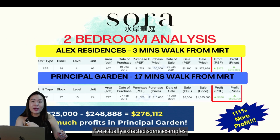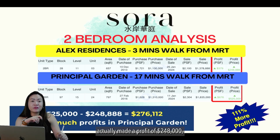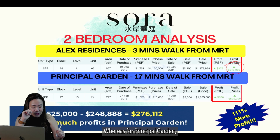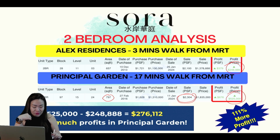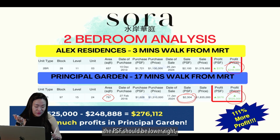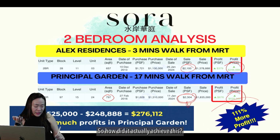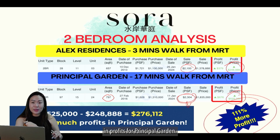In the two-bedroom analysis, I've actually extracted some examples. So the two-bedder in Alex Residence actually made a profit of 248,000. 3 minutes walk to MRT station. Whereas for Principal Garden, they make a profit of 525. Of course, the size is slightly bigger, but in terms of profit and PSF, it is actually much, much higher. By right, if the unit is bigger, the PSF should be lower, right? But for this one, the PSF is actually much higher than even something that is 3 minutes to MRT station. So how did it actually achieve this 100% more in profits for Principal Garden?